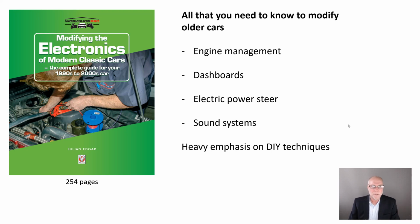Now, it's called Modifying the Electronics of Modern Classic Cars. What do I mean by that? Well, it's really most appropriate for cars of the 1980s, 1990s, early 2000s. So when you had car systems that were basically standalone, you had an engine management system, you had a dashboard system, you had a sound system, and they all weren't interrelated and interlinked, say, through CAN buses. So it was much easier.